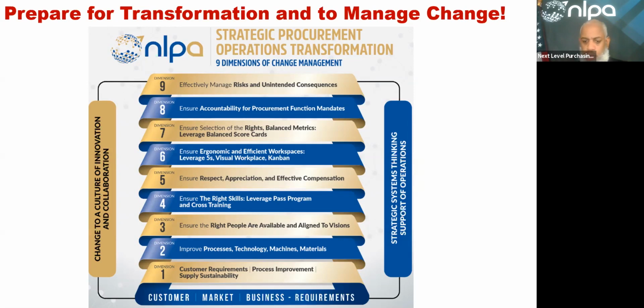In part 2, we're going to go deep into this tool. We're going to unpack this with a tool that has been created by NLPA to help you transform your procurement functions, supply management, and supply chain functions.